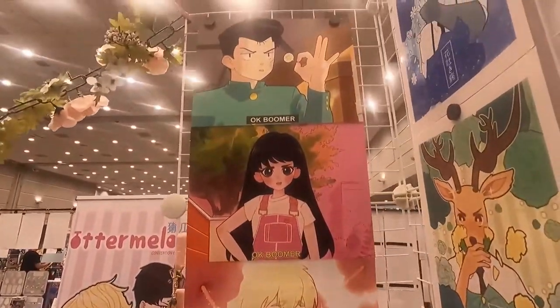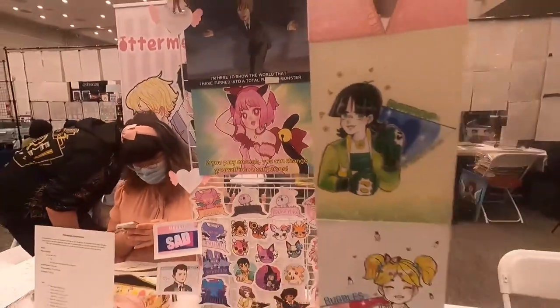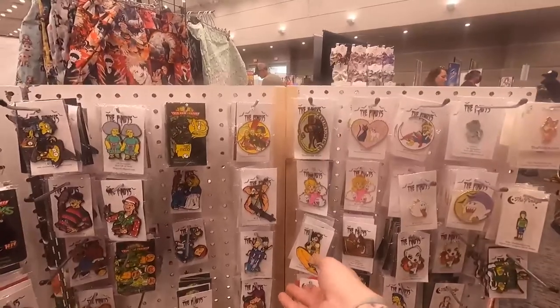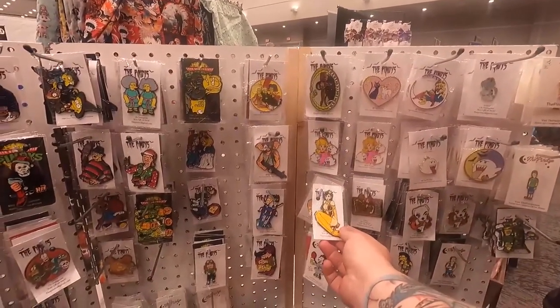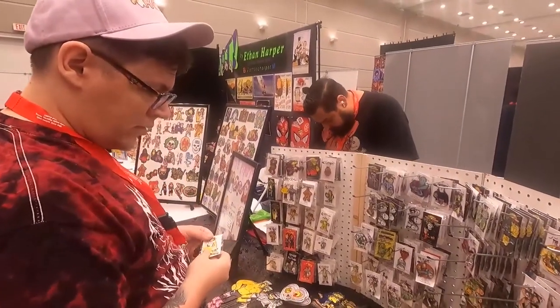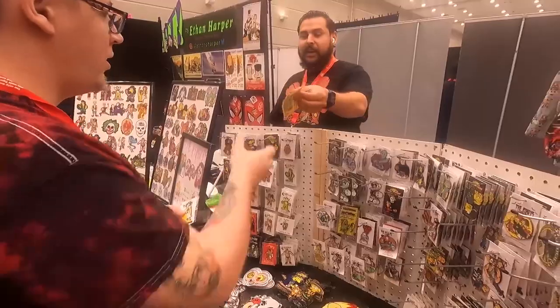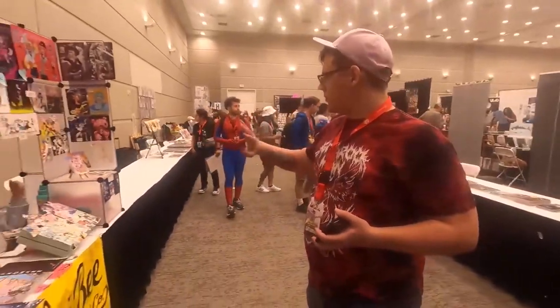Love these little posters. So funny. Okay, Boomer. I had to stop and get one of these pins. Love The Venture Bros., one of my favorite shows.